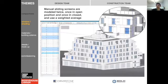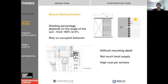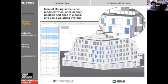We also had issues with supply because we didn't have many local suppliers. All the suppliers we found were from Europe, and the cost was therefore higher. And with the COVID situation, we're a bit preoccupied about the delays that could generate. Also, when modeling these, we have to model the shades twice, and the weighted average is used. And these all increase the variables in the model, which affects the accuracy.